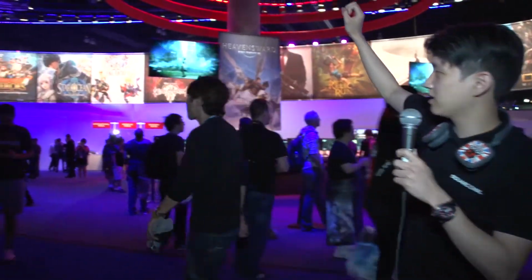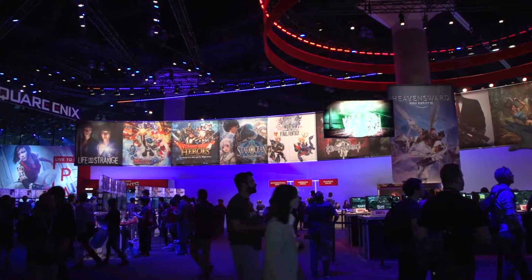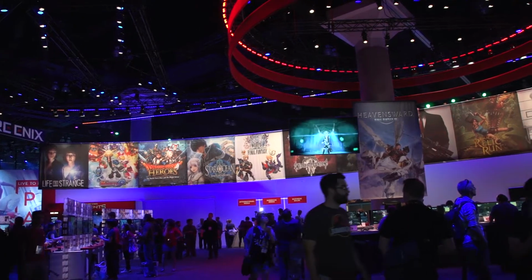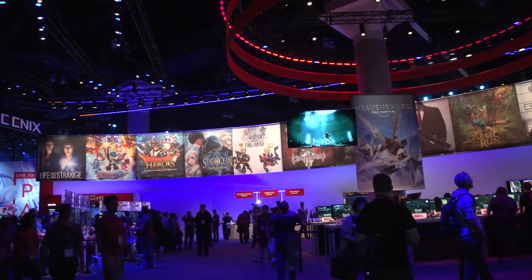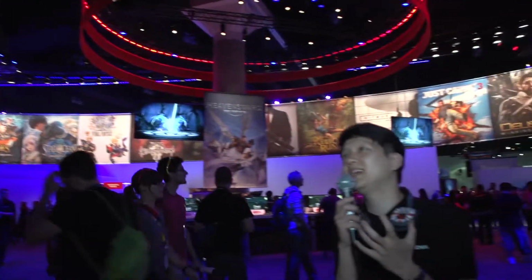So, you can see our lineup of all the artwork just above the booth. You can see Life is Strange on the far left, Dragon Quest Heroes, The World Tree's Woe, and The Blight below. And next to that, Star Ocean 5, Integrity and Faithlessness, which I am so happy to say has been confirmed for the West. It is coming to both North America and Europe, which is great because I love the Star Ocean franchise.